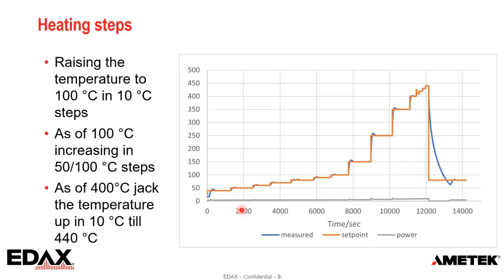The temperature was increased in 10 degree steps until 100 degrees. When reaching 100 degrees, the step size was increased to 100 degrees. By reaching 400 degrees, the step size was decreased again to 10 degrees until 440 degrees. After every single heating step, the SEM image was collected and an EDS mapping or an EDS spectrum was acquired.